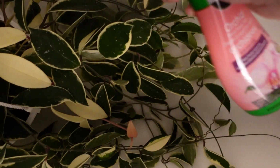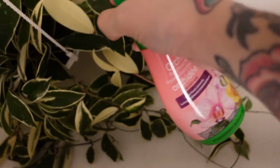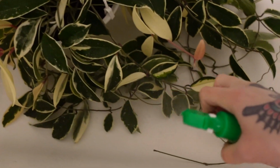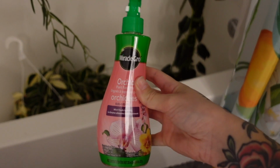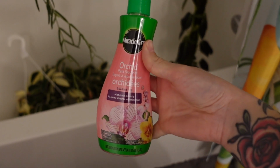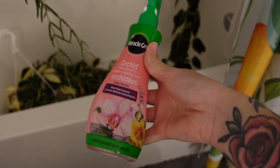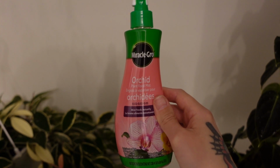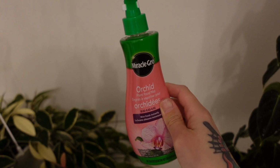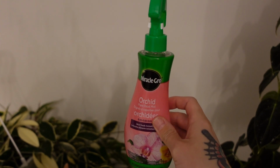There is actually not very much left in this. I don't think I'm going to be able to spray very many Hoya with the amount that's left in this bottle. The only thing about this is that I hate repurchasing this bottle because it isn't very big. It doesn't last super long, and I just don't like constantly purchasing this plastic bottle. I've heard of people making their own version of this and just refilling the bottle, so I might look into that and try to make my own. But yeah, that'll be for another day.